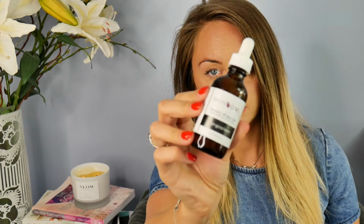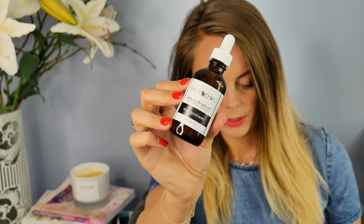This was the only thing that saved my skin. So if you've got really dry skin, then definitely check this out. A couple of oils that I'm in love with are, this is an American brand and they're called Skin Owl, and they have this, the Beauty Drops, which you're meant to just put on in the evening.